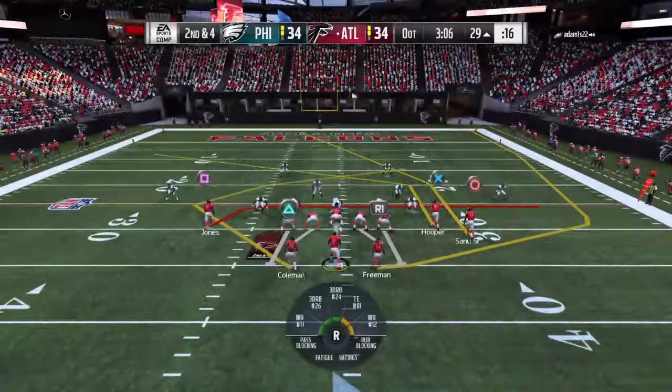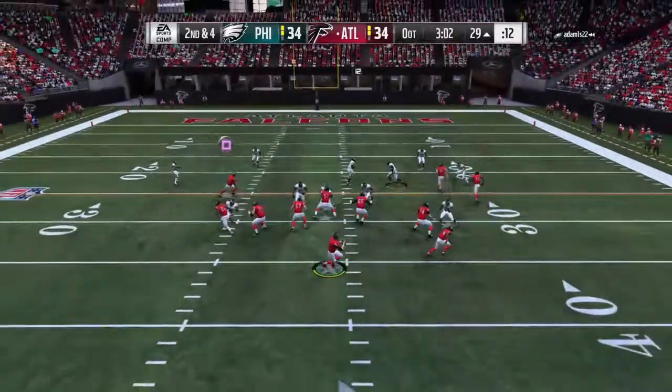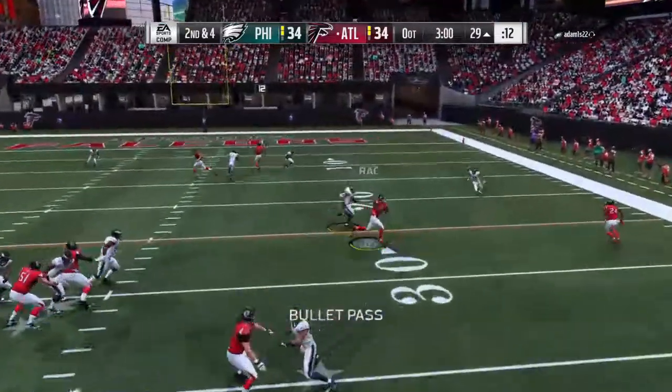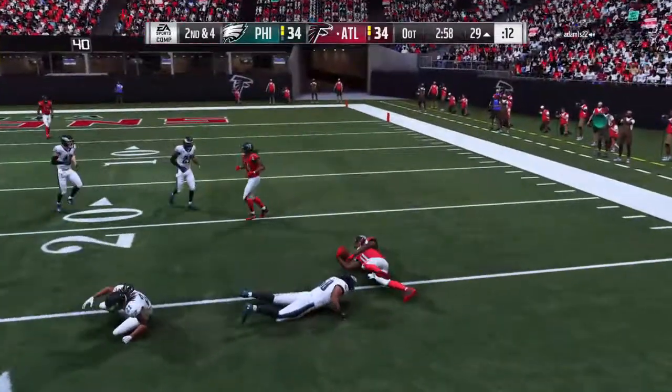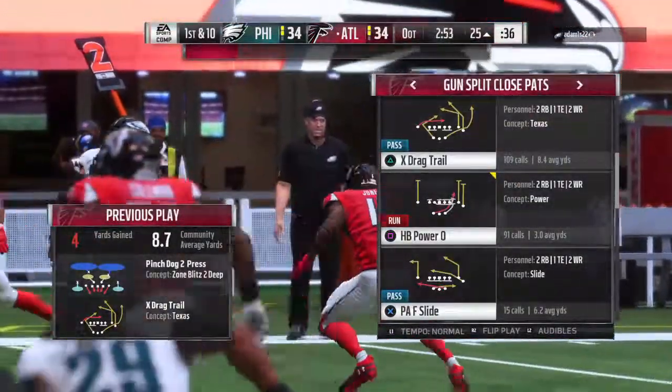Well, they had that one snuffed out. Excellent run blitz. Stop that one for a short gain. What makes a good run blitz a good run blitz? The ability to stay on task, to follow your assignment, go to the gap you're supposed to cover, and not be deterred by anything else.